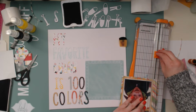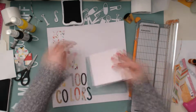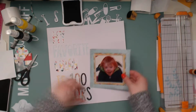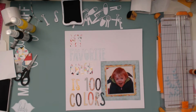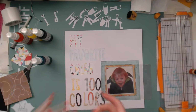Okay, so now here I'm just cutting it down and getting it to the right size. I think that is the last layer I'm going to put. And then you can see I also have that big 6x6 piece that I am not going to cut down. And I really, really love how this layering and matting worked out behind this photo. So like I said, this photo was not taken probably anywhere close to when he started saying my favorite color is 100 colors, but I just really liked this photo and it made me really happy. So that's why I decided to use it.